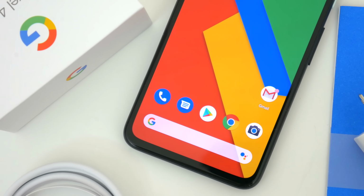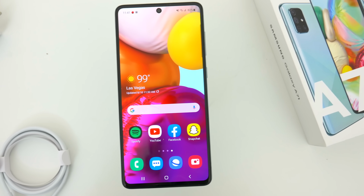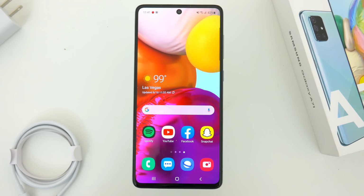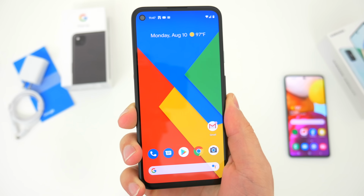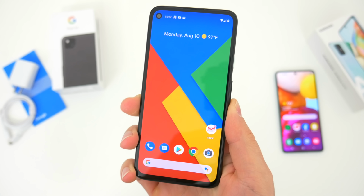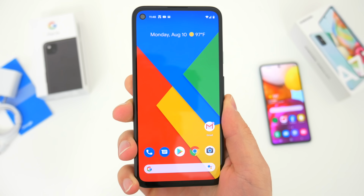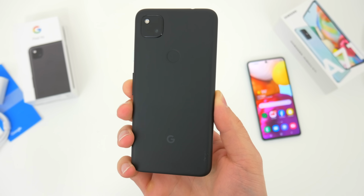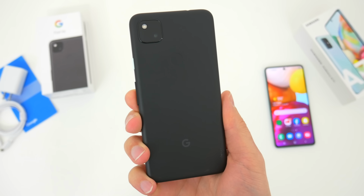Okay, so let's talk about the specs and performance. I want to start out by just going over what all is inside each of these phones, and then we'll jump right into the tests. With the Pixel 4a, this phone packs the Snapdragon 730G processor paired with the Adreno 618 GPU, 6GB of RAM, and 128GB of UFS 2.1 storage with, like I said, no SD card expansion.